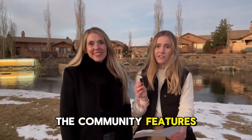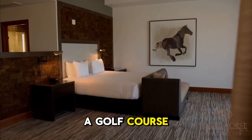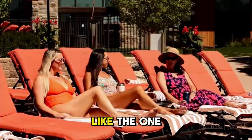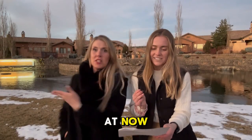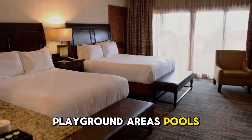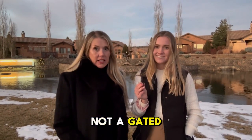The community features also include dining, a fitness center, a golf course, hiking and biking trails, hotel and resorts, lakes and ponds like the one that we're standing at now. Beautiful pond. Open spaces, playground areas, pools, shops, spa, and tennis. This neighborhood is not a gated community.